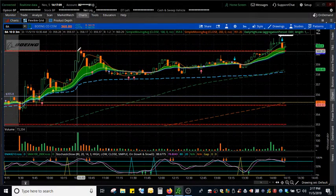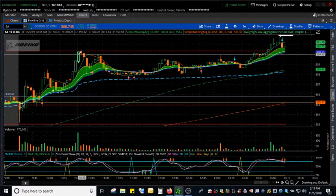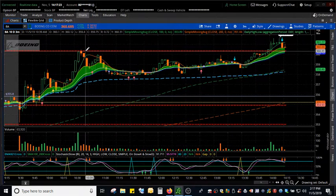Ideally, my target would have been up here, but because I haven't traded in a week, I just wanted a nice win to start the week. I mean, yesterday was green for me, but it wasn't really a nice win. So I just wanted something nice to start the week. But ideally, this next pivot point would have been my target.